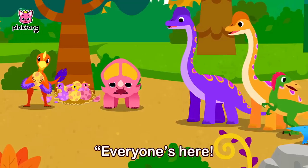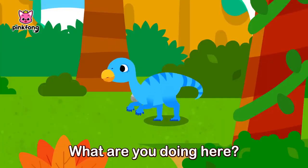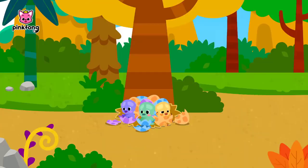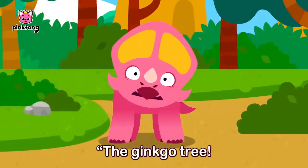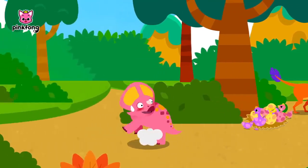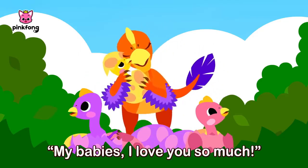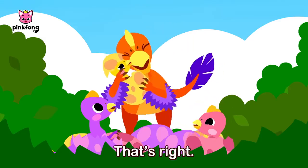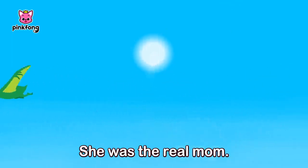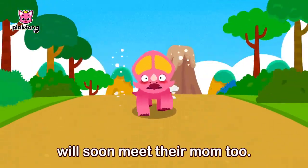Oh, everyone's here. Where is Mommy Protoceratops? What are you doing here? Your babies are waking up underneath the ginkgo tree. Hurry! The ginkgo tree? Then I'll get going now. Oh, my babies, I love you so much. That's right. Oviraptor was not an egg thief. She was the real mom. Baby Protoceratopses will soon meet their mom, too.